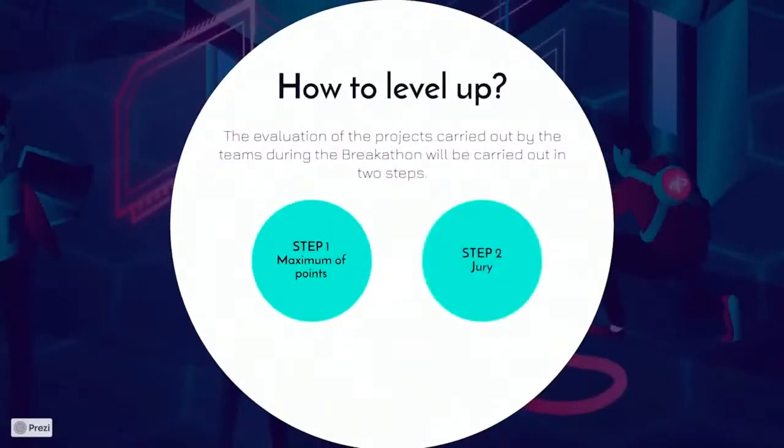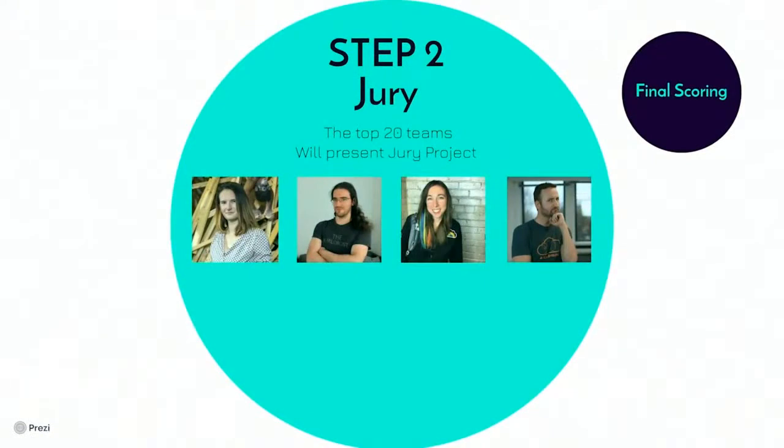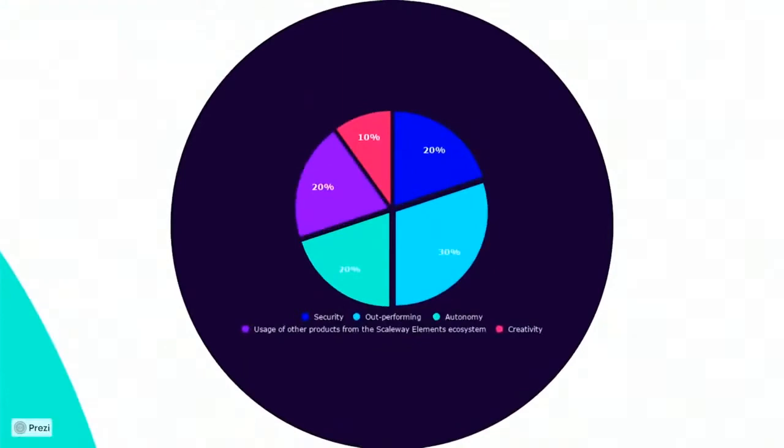Step 2. The jury will examine the projects submitted by the top 20 teams to check their creativity, technical skills, and audacity. The top 5 teams from this selection will win the competition. Bonus points will be awarded for using several products from Scaleway's ecosystem.